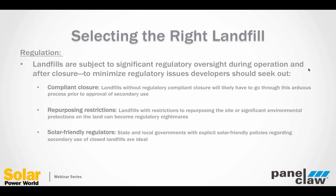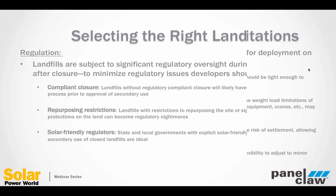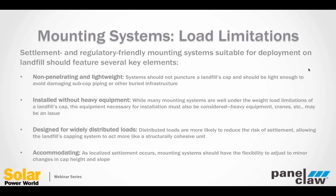The next thing I want to talk about are the 3 keys, once you've identified a landfill to work on, that you need to think about when you're selecting a mounting system. And they're really around load limitations, layout and drainage, and site maintenance. So first, when we think about load limitations, there's some pretty straightforward and obvious things that people think about.